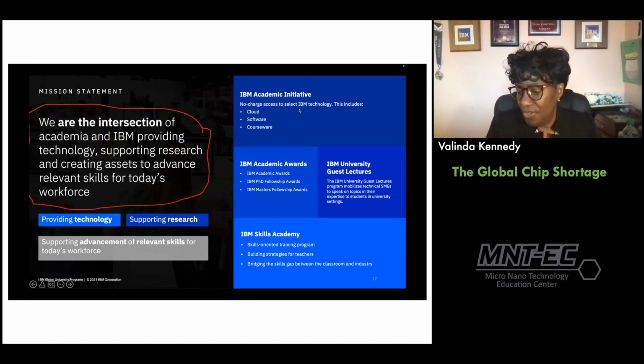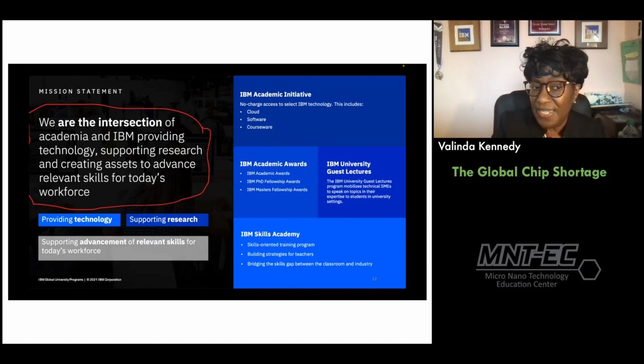Academic Initiative, no charge, cloud access to IBM software resources and courseware. And in courseware, there are resources where a student can take an online course and get a badge. There are resources where faculty can take an online course and get a badge. There are software resources that schools can use in a research capacity as long as it's non-commercial research. So the only stipulation is the resources cannot be used in production. They have to be used for academic purposes around teaching, learning, and non-commercial research.